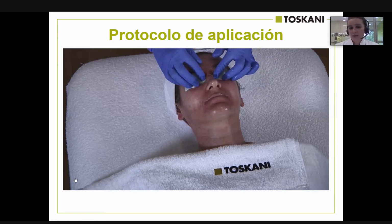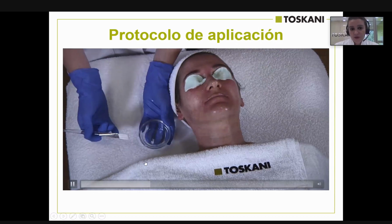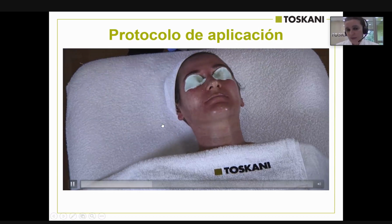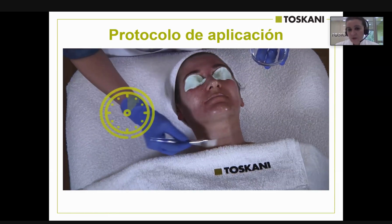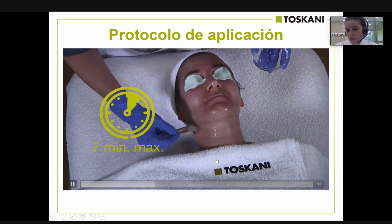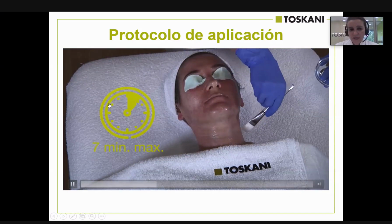And now we can apply the peeling. So this person will not have any acid in their eye. So we will have 5 milliliters of acid, and we're going to apply it. So on the video, we can see it much slower than what we do in the treatment room, so that you can see how it's applied.